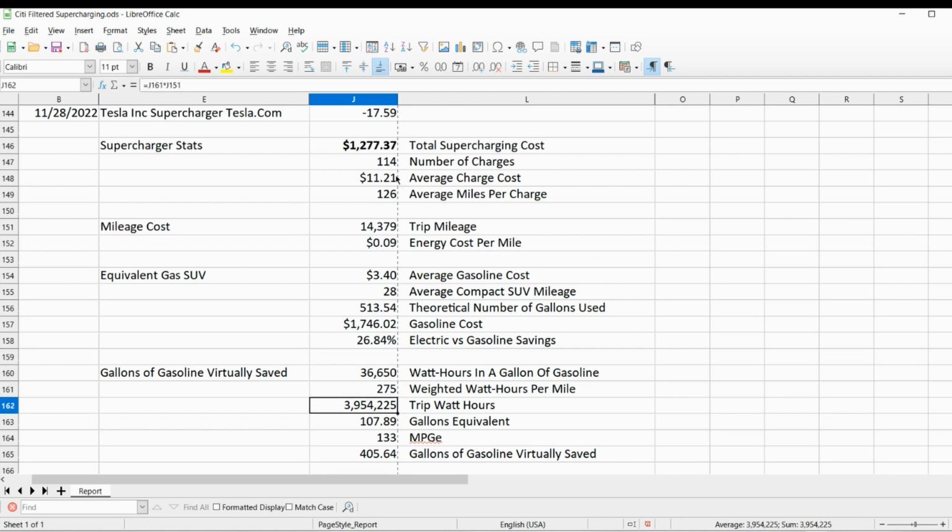That means with this mileage and those number of watt hours per mile, I used almost 4 million watt hours of energy, which turns into 107.89 gallons of gasoline equivalent for the entire trip. Now, what does that mean? Because the electric drive system is so efficient, 80 to 90% efficiency from putting an electron into the battery to spinning the wheel, the car got 133 miles per gallon equivalent, as opposed to the average SUV, which gets 28 miles per gallon. So you're seeing some things at play.